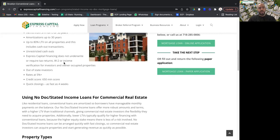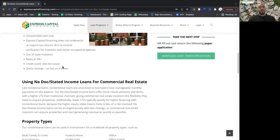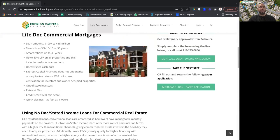We do not require tax returns, W-2s, or income verification for any of these products, with the exception of owner-occupied commercial properties. So if I am financing a retail store that I operate out of, then yes, we will want to see either 12 months of bank statements or 2 years of tax returns, business and personal, to make sure that the borrower can afford to pay this mortgage. And again, it's one or the other. It doesn't have to be both of them.